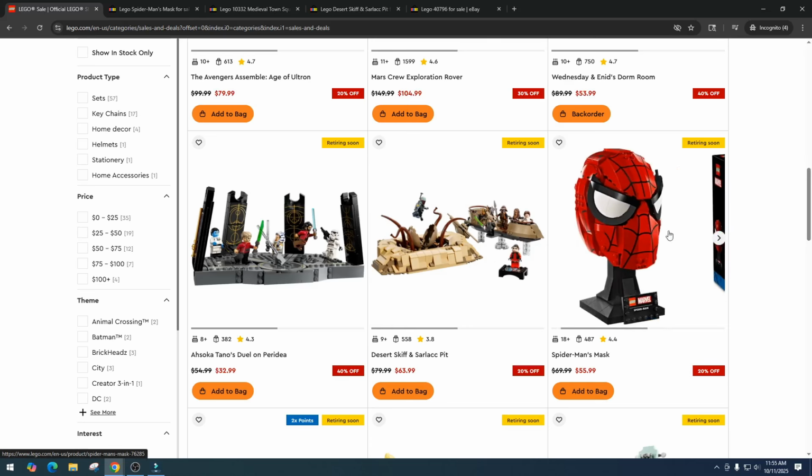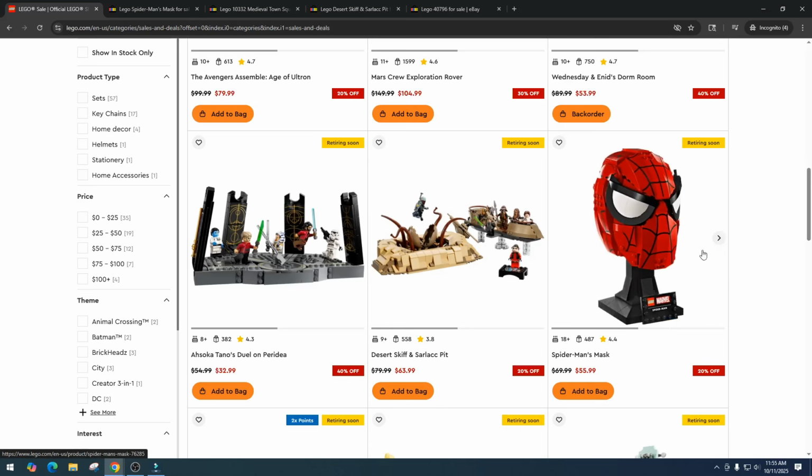So if you missed out on my other video, I've been trying to pick up these. So I picked up the AT-AT Driver, which I know is really odd considering how next year is going to be in the financial situation, but I wanted to pick up some AT-AT drivers. I think I scored about probably 35 of them, but then I realized the Spider-Man mask was on sale, so I missed out on a bunch of these, but luckily I got about 25 right now.